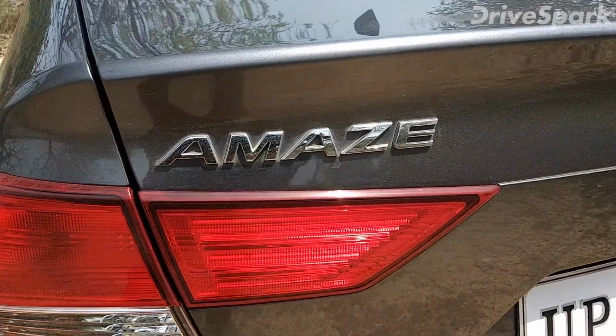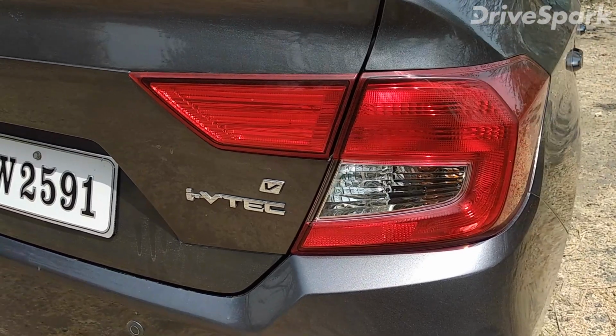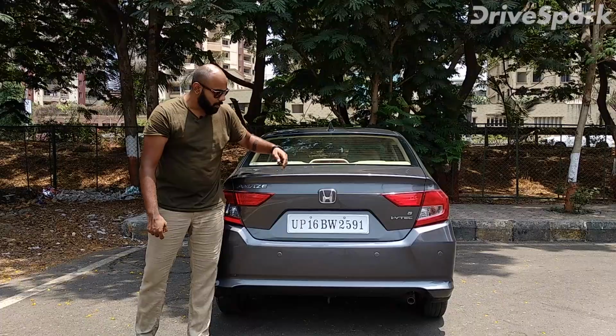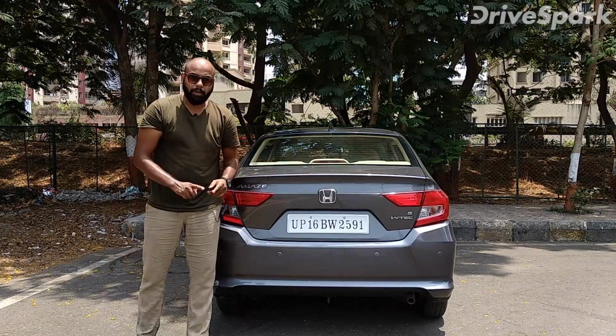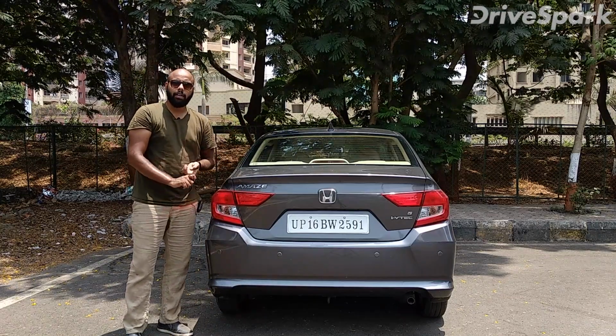Also you get the Amaze logo right here, Honda logo there, and the i-VTEC. Since we are having the i-VTEC V variant, you get the logo out there. On the top variant you get a chrome strip running across the boot. Now this is just below the top variant, so you don't get that. You get the Honda logo right here. You get parking sensors, but you do not get a parking camera. Parking camera would have been helpful. Do you have an option for the infotainment system?